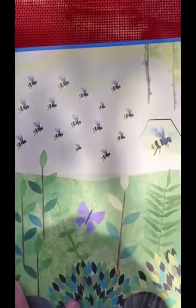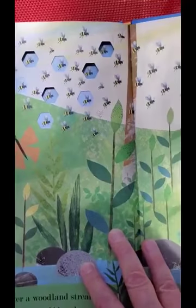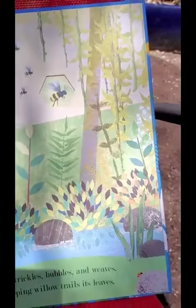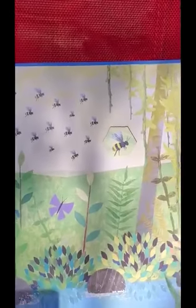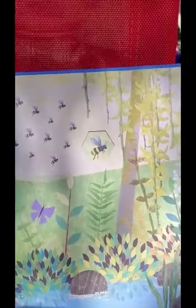The bees pass over a woodland stream. Droplets sparkle and pebbles gleam. Water trickles, bubbles, and weaves. A weeping willow trails its leaves. Oh, look at all the bees. I bet they like the water, like the bees that like my water at the water fountain.